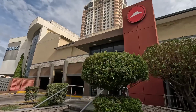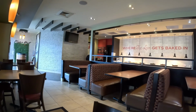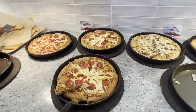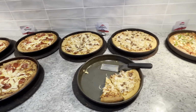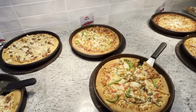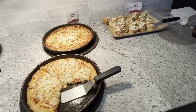Now this occurs Monday to Thursdays between 11 a.m. and 2 p.m., aka lunch. Also on Sundays from 11 a.m. to 4 p.m. And you got your pepperoni pizza, beef pizza, beef and pine, a veggie pizza, and of course your plain cheese pizza. Yeah, we'll be getting a slice of each except for the beef.